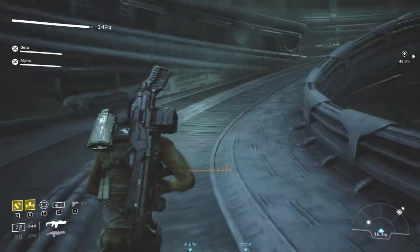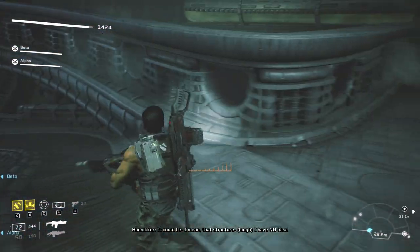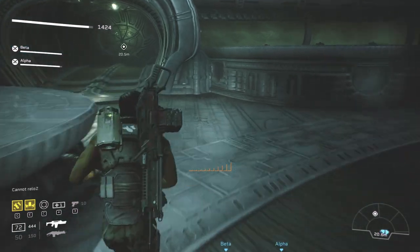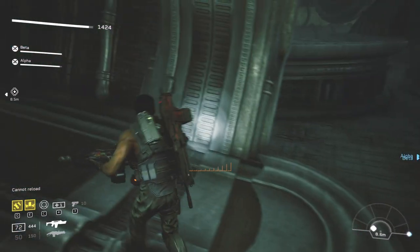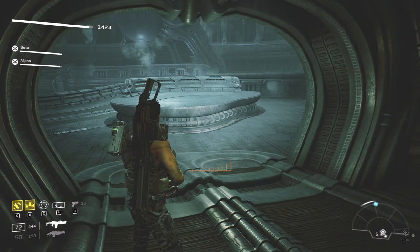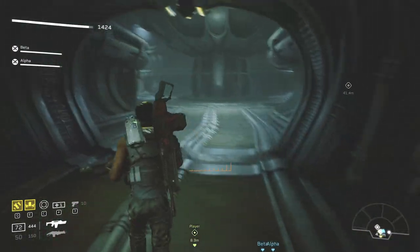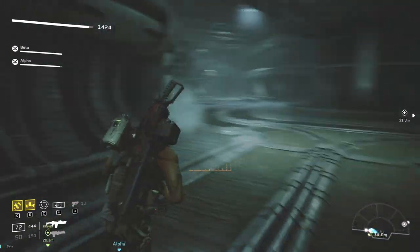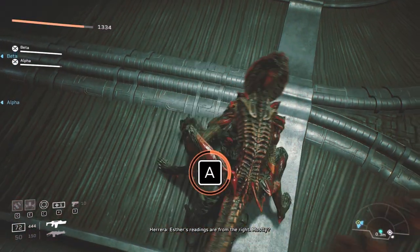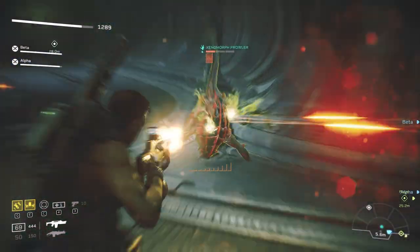Here, Doc. It could be, I mean, well, that structure. I have no idea. Hear that? Get eyes on this. Esther's reading there from the right, mostly. Shit!